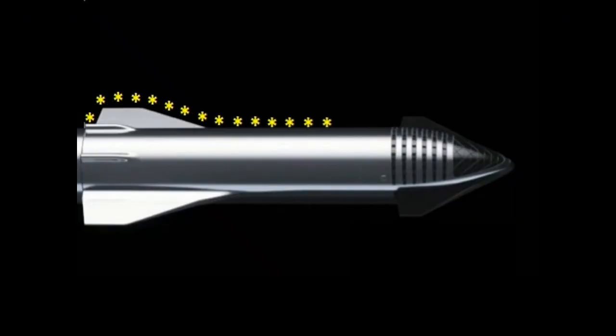Shields up! Captain, it was deflected. We're safe. Captain, you saved the ship. You're my hero. Oh yeah.